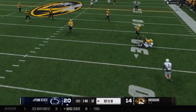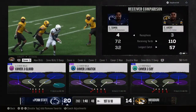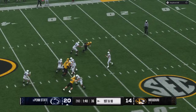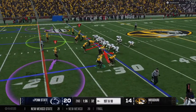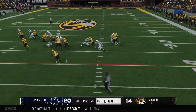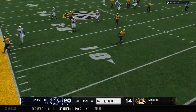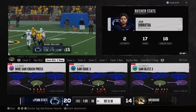And the ball is caught. He's inside the 35. Offense on the move. A big play there. Gets it to the 30. That's what's so scary about this offense. They've got guys on the perimeter that can change the game in one single play, and you saw it right there. Too much speed on the perimeter to create that explosive play. He's run out of bounds, but a big play on that one, and it'll be a first down.